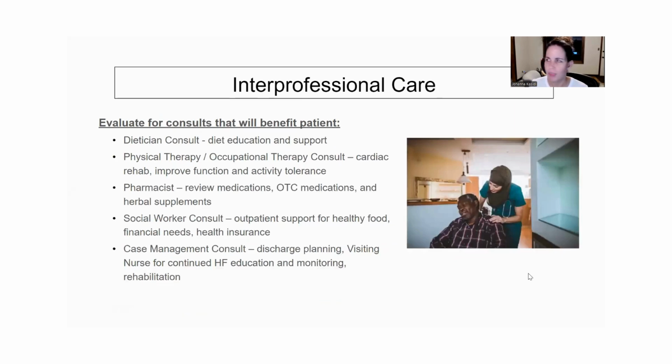Okay, and then recognizing other things while they're in the hospital that you can make consults for your patients, such as a dietitian. If somebody says, I don't know what meals to make, I don't know how to eat this, or I'm on a budget and I'm not sure how to do that, you can just have the nutritionist or dietitian come in and talk with the patient. Definitely physical and occupational therapy if they've been in the hospital for a couple of days and they're elderly and they're really losing function quickly, they should see PT and OT.